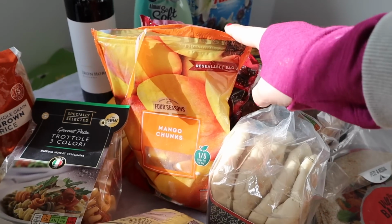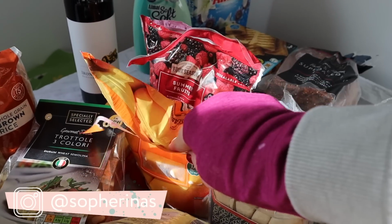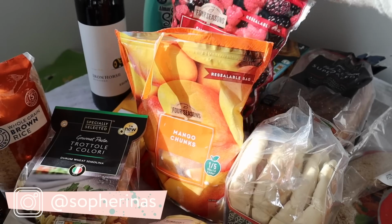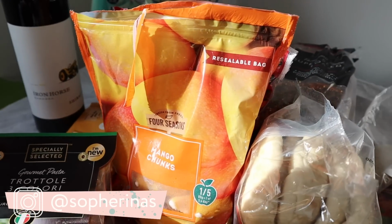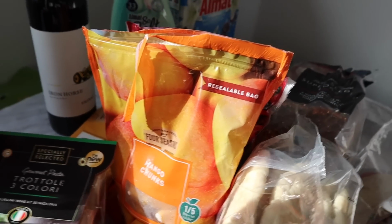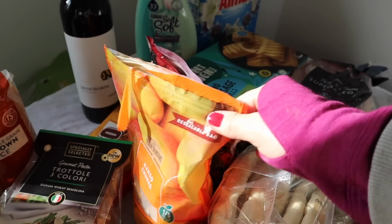A really affordable choice I made in life was to start buying my frozen fruit from Aldi. So I bought the summer fruits and also the mango chunks bags. These are actually only £1.09 per bag. Everywhere else they're at least over £2. These will last probably nearly 2 months.